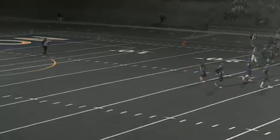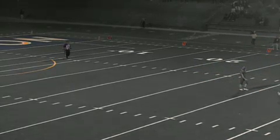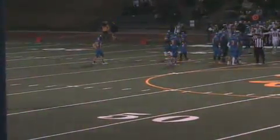Halftime, of course. The halftime is a very interesting show. So if you haven't seen it before, I recommend definitely watch it. The band is really good. The drill team's really good. Everyone that puts their skills into it are very good.